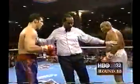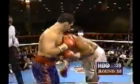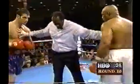One of the amazing things at age 48, how accurate George can be with his punches. Product of reflexes that are still there. Almost inexplicably at this point.